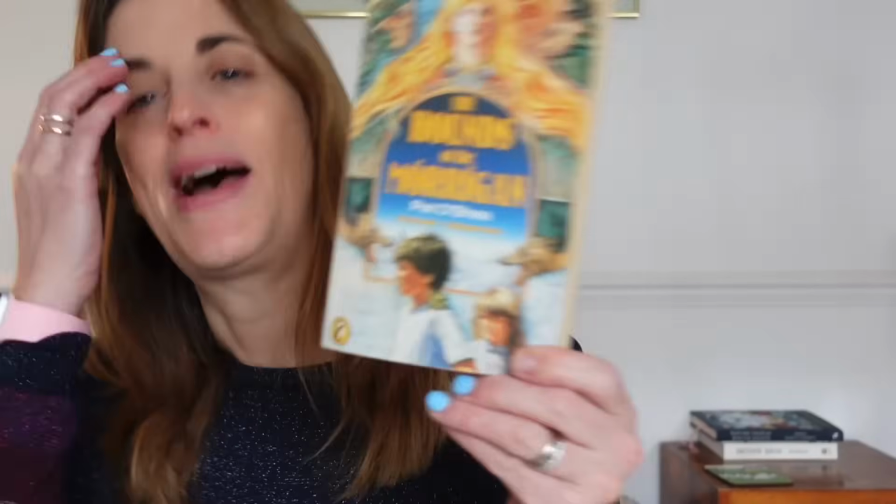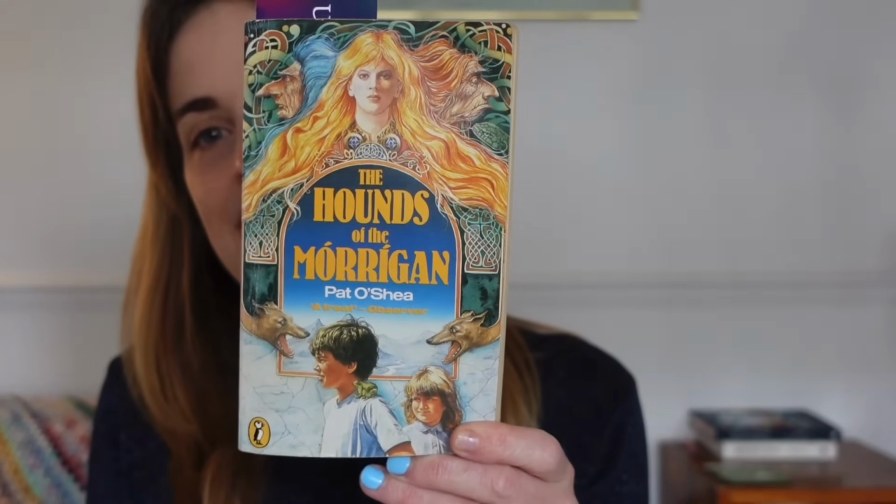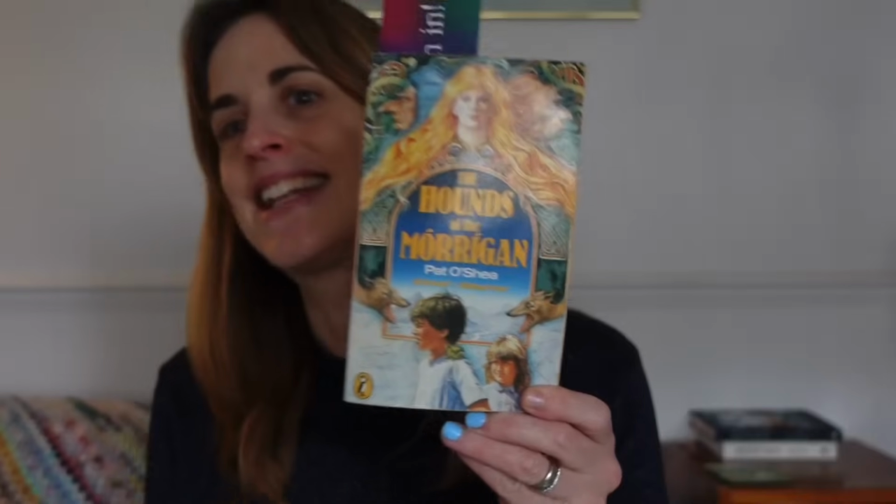Haven't decided yet. And then last night, I started a book that I have had since I was maybe 9 or 10 years old, certainly younger than Phoebe is now, and she's 13. And that is The Hounds of the Morrigan by Pat O'Shea. It was published in the mid-1980s. It was given to me around that time, and I always wanted to read it and never quite got round to it. And it just came with me everywhere. It came with me to university, it came with me to every house I've ever lived in, and still I've never read it.